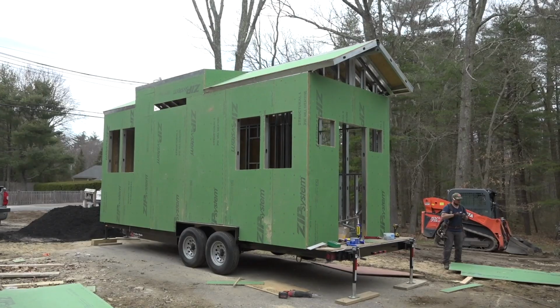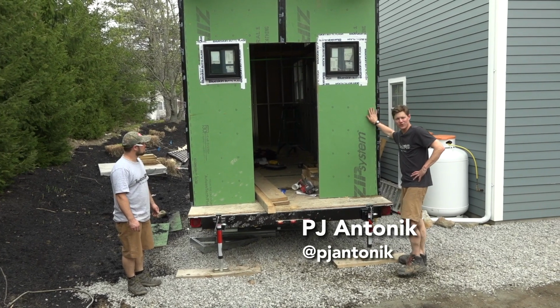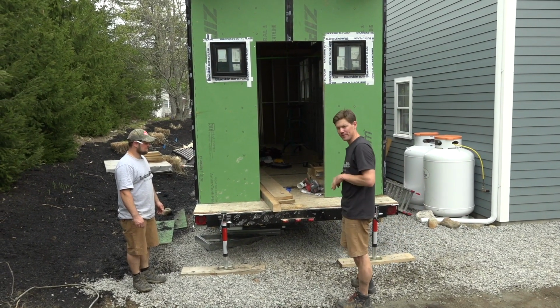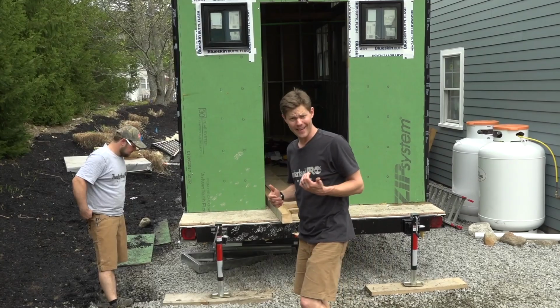All right, today's the day. Jared and I are bringing this baby on its maiden voyage. It's off to the South Shore Vocational School carpentry class. We got to get it down, take the jacks off, put the blocks in. We're gonna hook it up, put the trailer plate on, because I finally got that the other day.